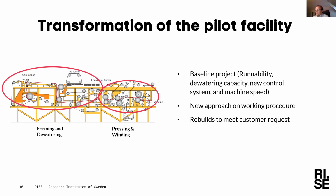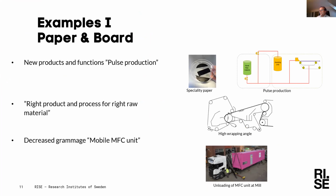Another thing to avoid the number of rebuilds, we're also looking into a new approach on how we can work, divide the year into blocks for the trials that we're doing, for example, to minimize the rebuilds. We are also discussing here major rebuilds by customer request, and that is of course possible, and for doing that we also need to have customers on board for bigger or larger investments. So from here on I will just show some examples of what we are working with and what we have worked with here over the years when it comes to those areas here.